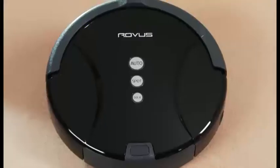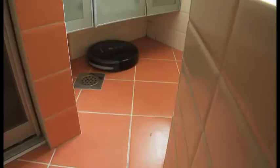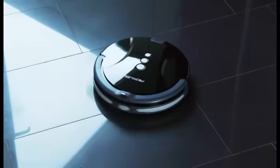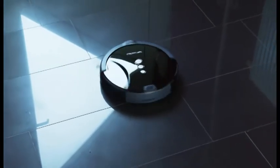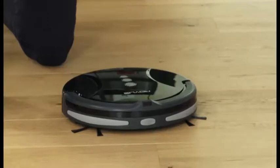Rovus Smart Power Delux is compact, lightweight, yet powerful and smart. It cleans under the furniture, doesn't fall down the stairs, thanks to its sensors and many other things. And if you thought you would have to pay 500 euros or more for a smart robotic vacuum cleaner, think again. Our unbeatable offer is just ahead.